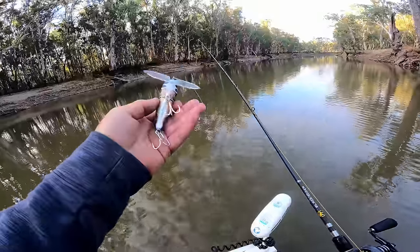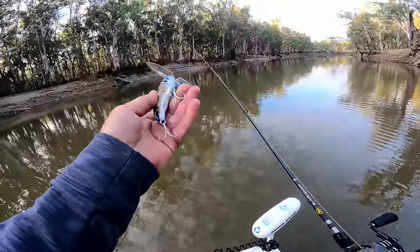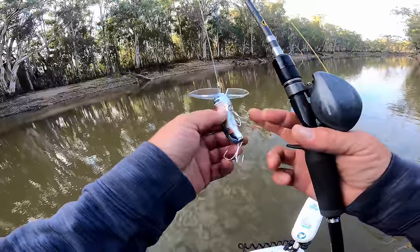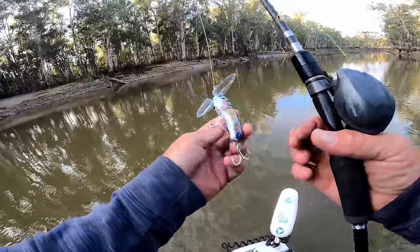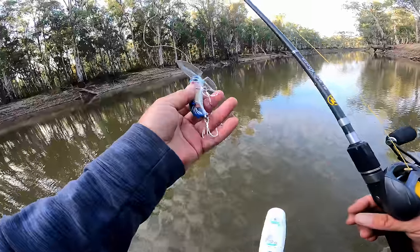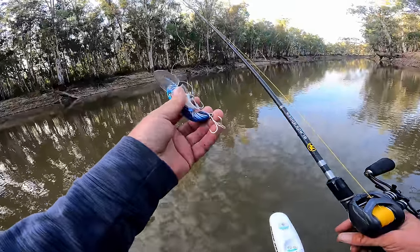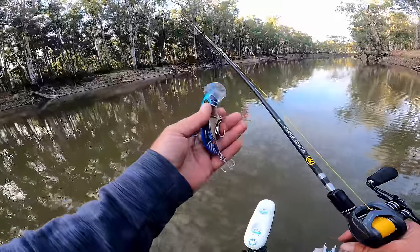Great thing about the new hunchbacks is that, like all the other Ballistas, they are good to go straight out of the packet. You don't want thick hooks, you want nice, fine, super, super sharp hooks, just like those ones.